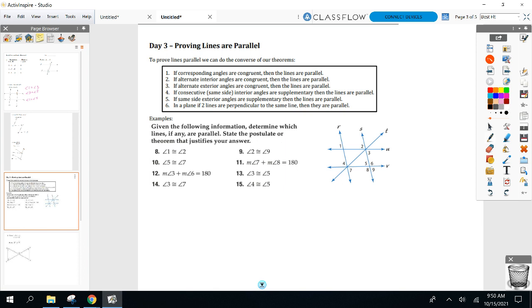All right, so I'm not going to read off 1 through 6 here for you. I'm just going to hop right into 8. I'm going to give you facts about 2 angles. Is that good enough to show lines are parallel? And if it is, which lines are parallel? All right, so I'm saying number 8 first. Angle 1 is congruent to angle 2.